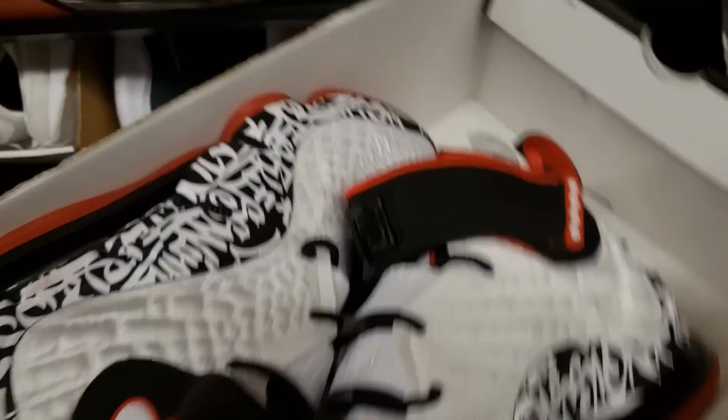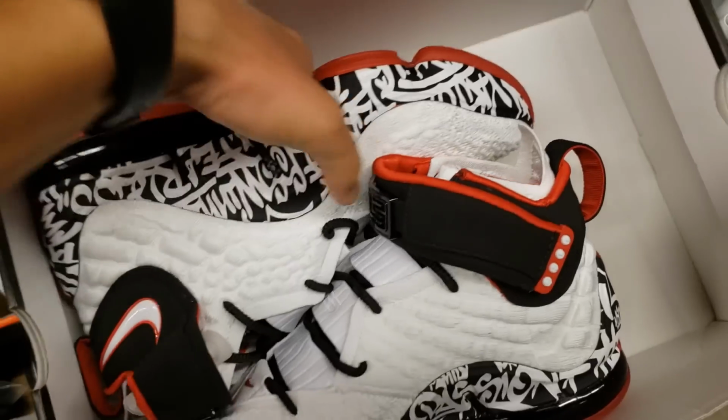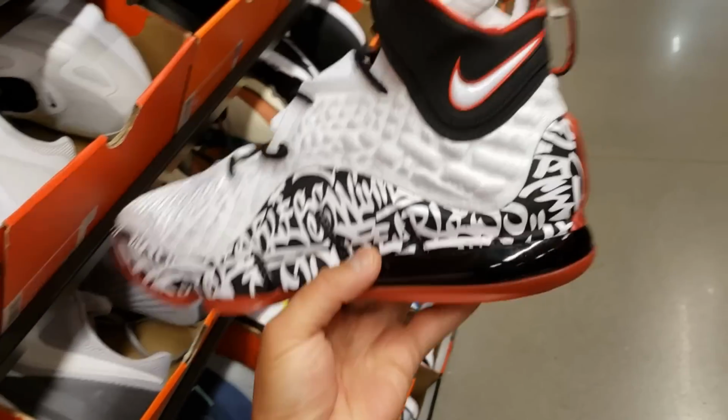Got some more of these, you guys. It looks like people are returning these like crazy. Yeah. Maybe the lack of resale? I don't know. But the LeBron 17. I think these are the graffitis, right? Yeah. They look pretty clean. Not too bad.